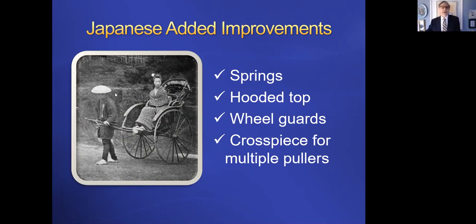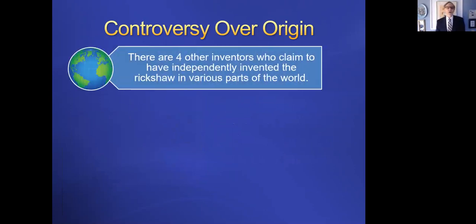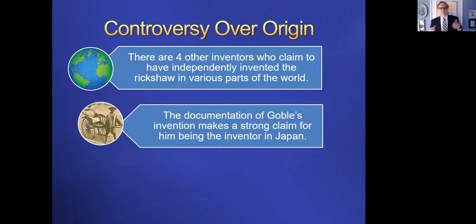Now, there is a lot of controversy over the origin of the rickshaw because there's actually 4 other inventors who have independently invented the rickshaw in various parts of the world. Over in Brazil and over in India and some other different sections, there are people who have constructed similar devices like that, but it appears that they did it independently. They all came up with the idea independently. But if you look at the documentation for Goebel's invention and the time frame, he can make a very strong claim for him being the original inventor of this rickshaw over in Japan.